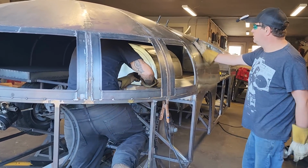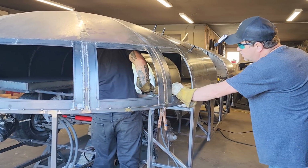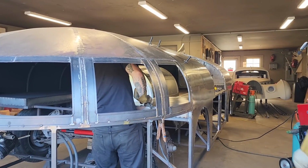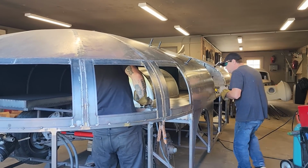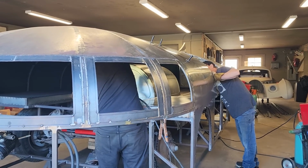Watch yourself, Doug. I'm gonna cut the first line. It should not fall in. I just don't want the metal to fall in on me. I'll cut the first line, and maybe the second line, and then you can grab it, hold it on the third line. Sure thing, buddy.